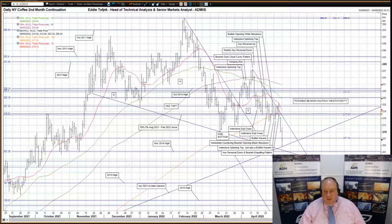So what next? Well, it very much depends if prices can drop down through the November 2014 high at 201.35, because then we can look at additional possibilities on the downside and not just target X below. Meanwhile, the top side is capped by the flat long moving average, currently at 217.90, and the 50% Fibonacci line of the August 2021 to February 2022 move at 217.45.